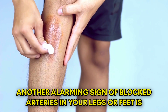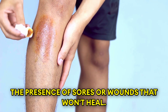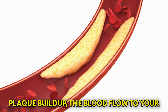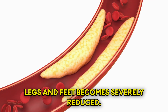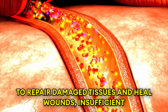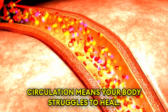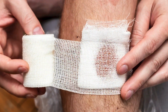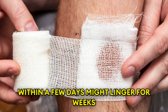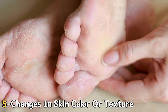Number 4. Sores or wounds that won't heal. Another alarming sign of blocked arteries in your legs or feet is the presence of sores or wounds that won't heal. When your arteries are narrowed due to plaque buildup, the blood flow to your legs and feet becomes severely reduced. Since your body relies on oxygen-rich blood to repair damaged tissues and heal wounds, insufficient circulation means your body struggles to heal even minor injuries. Cuts, scrapes, or blisters that would normally heal within a few days might linger for weeks or even months without showing signs of improvement.